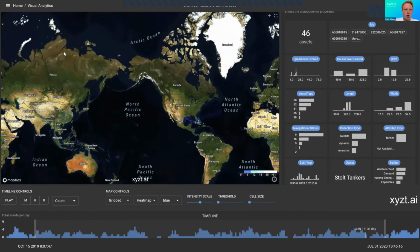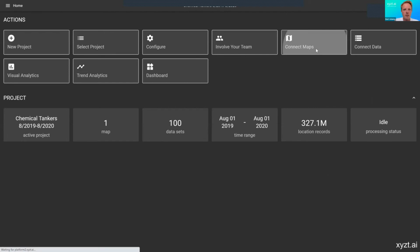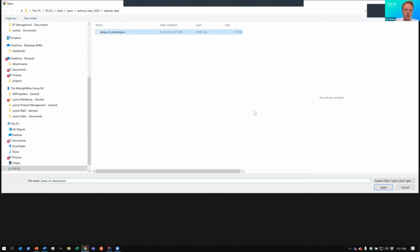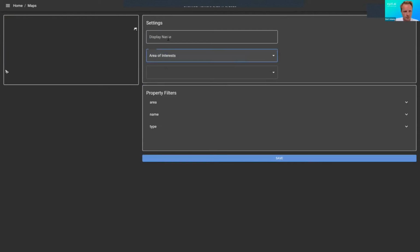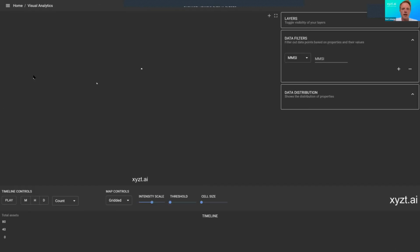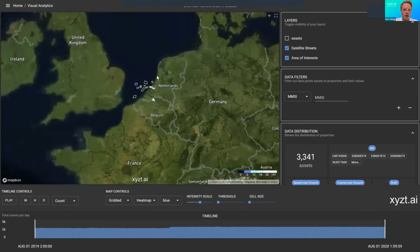One other thing that I want to show is that sometimes it makes sense to do analysis on particular areas or regions. So what you can do in the platform is upload your areas of interest, which are basically polygon files. And instead of just using them for visualization, you can also define them as being an area of interest. So let me call them areas of interest. Then I choose between background map and areas of interest, and I use name as the label. Once I've done that and saved, if I go back to the visual analytics screen, and let me disable the assets layer for a while to just show you the different areas that I uploaded.